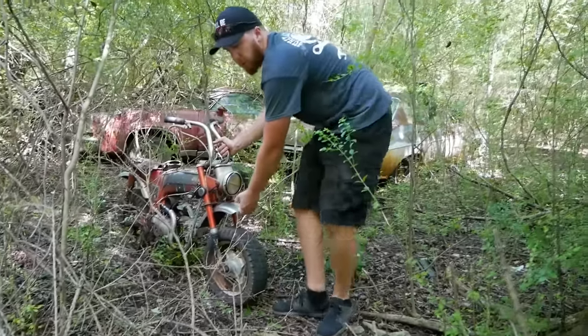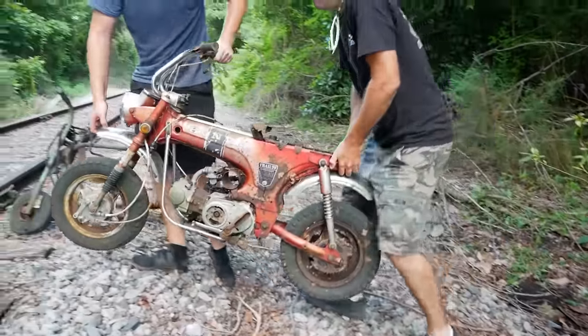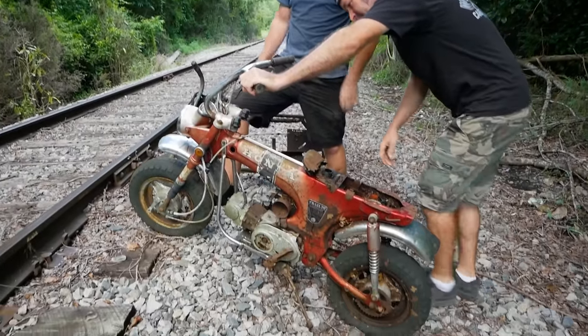Had to get the one without wheels to turn, of course. Alright. There it is! Out of the junkyard!